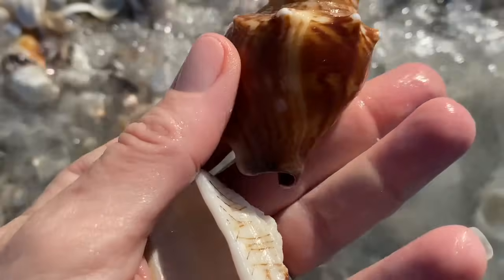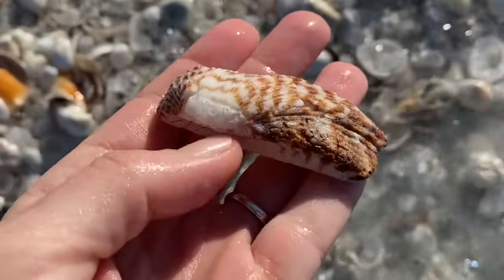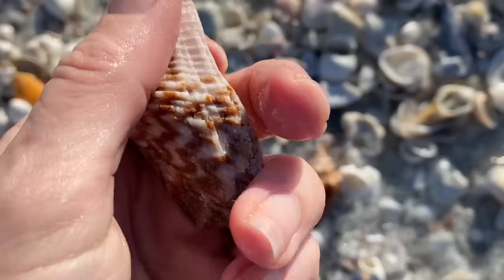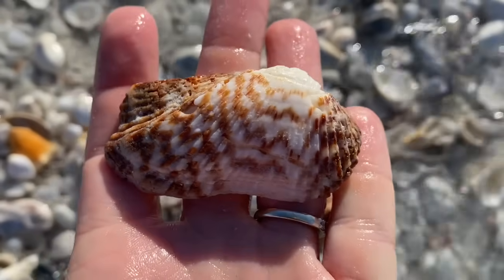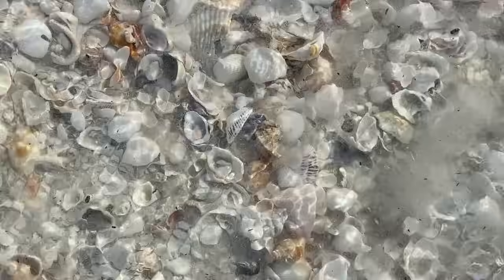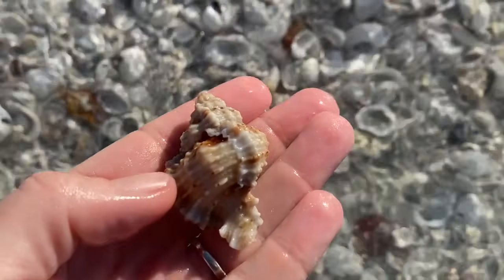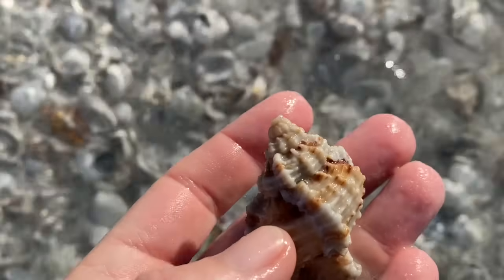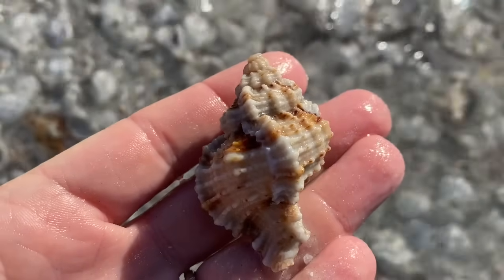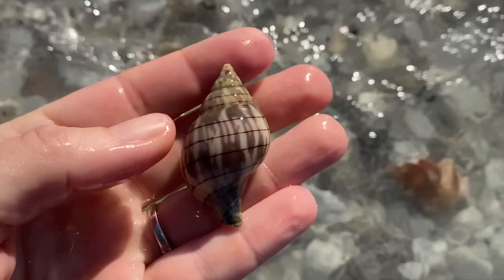Oh, shoot, you're pretty. Fighting conch, beautiful zigzags, but you're a little worn. I will appreciate you and leave you here. Turkey wing. Oh yeah, you've been hanging out at the beach a little while. You're still pretty though. Apple murex, nice angles. Yeah, that's more of a quote-unquote fresh shell. It'll be more colorful. It'll have more sharp angles on it. That was an apple murex. Another banded tulip.